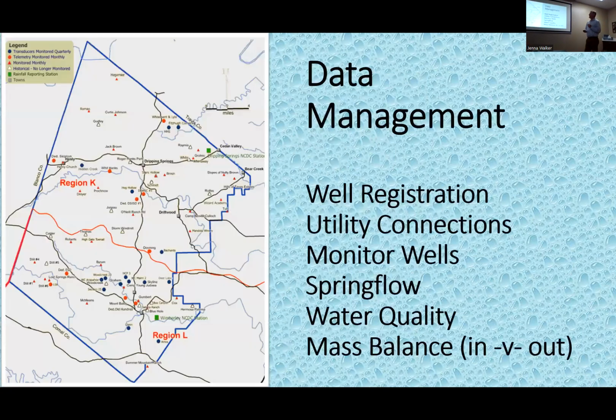We do a lot of data management. We register all the wells in the county. We count the number of utility connections. We have a really good array of monitor wells. Here is the map of those.